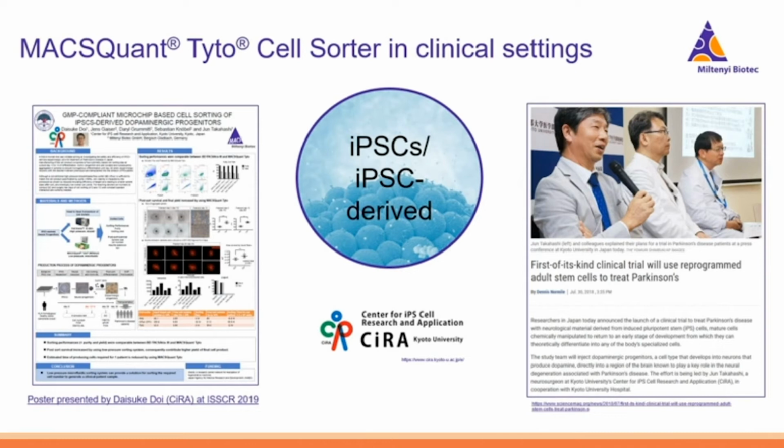If you're interested in more details on this, you can find a poster published by the group on our website. Please just follow the link.